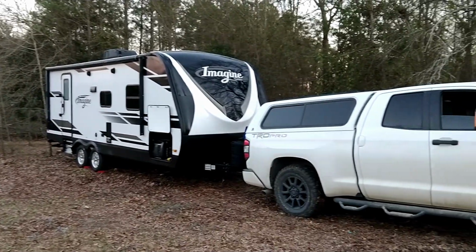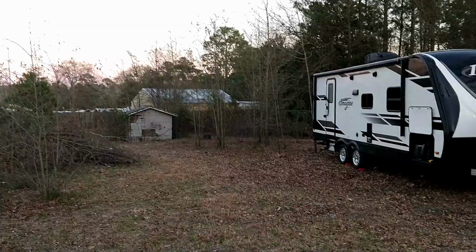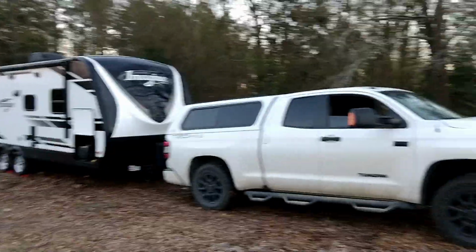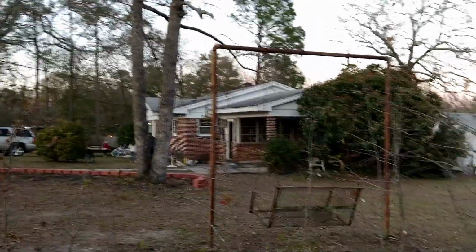All right. Well, here she is, our temporary digs. I had to clear all that out with the chainsaw and a Sawzall in order to get it in, but we got it in. And it's right along this dirt road next to the woods. My grandmother actually lives right there. My cousin lives right there.